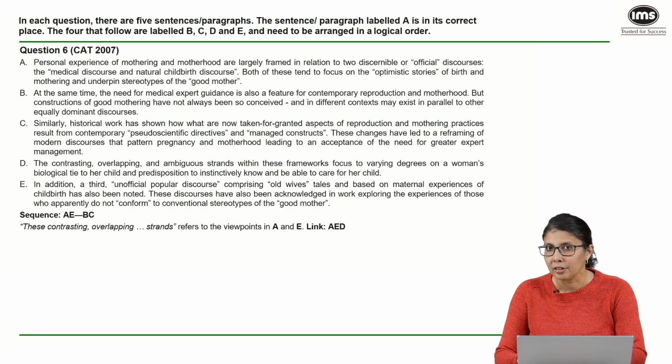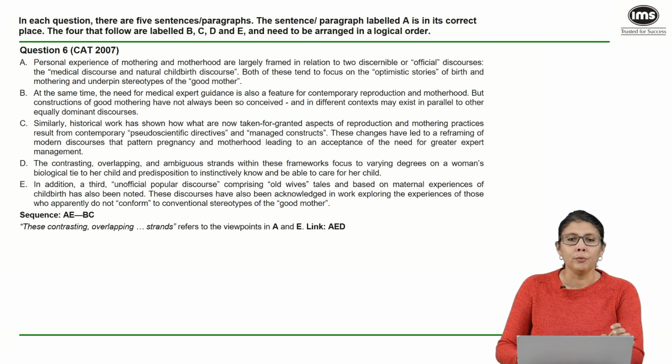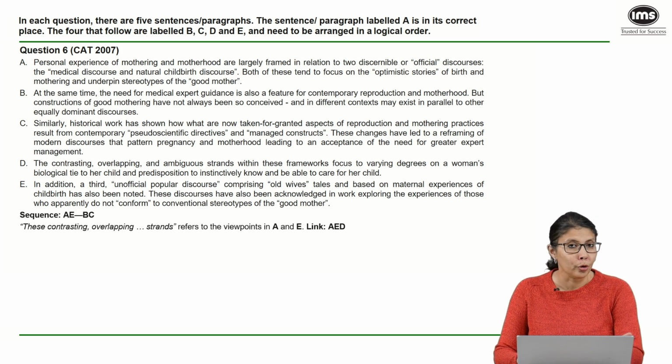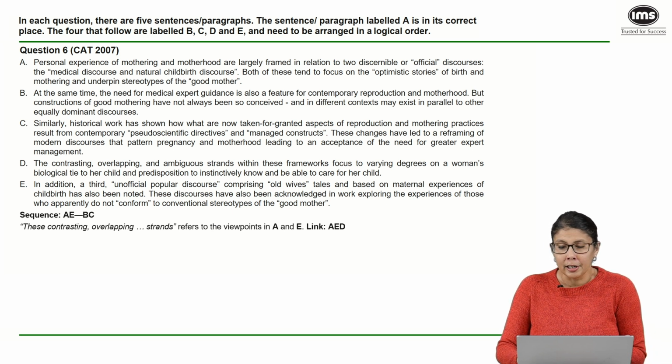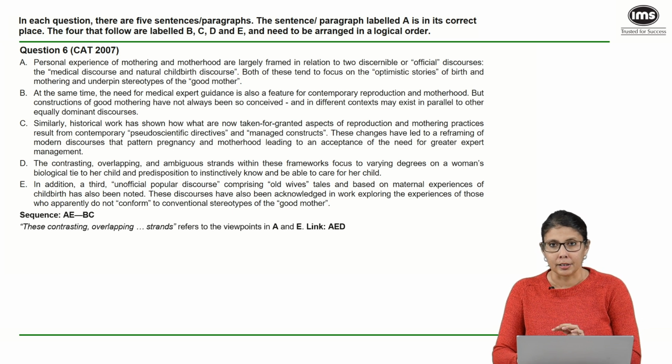We have already mentioned 3 frameworks. In A, we have mentioned the official discourses, and in E, we have mentioned the third unofficial discourse. So, D can follow. Whatever D is referring to has been mentioned in A and E, which means that A, E and D can be connected.